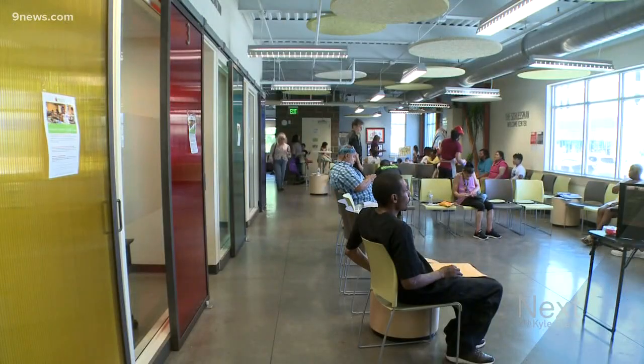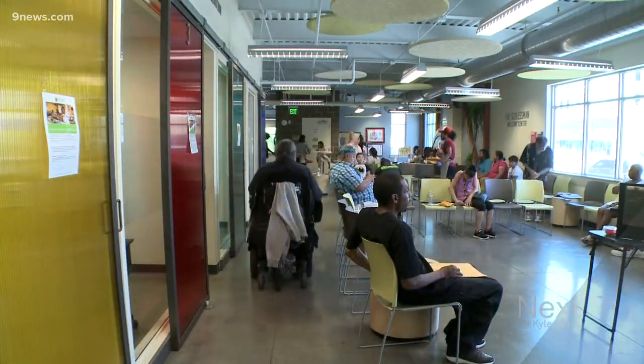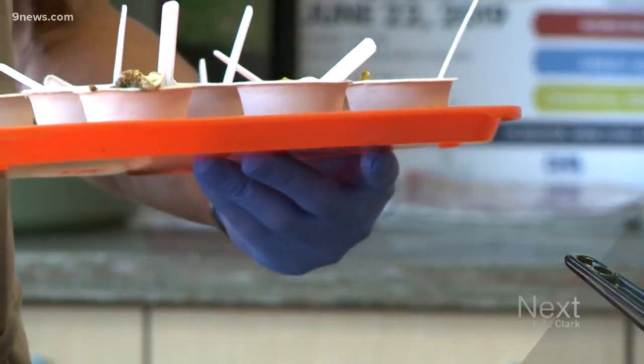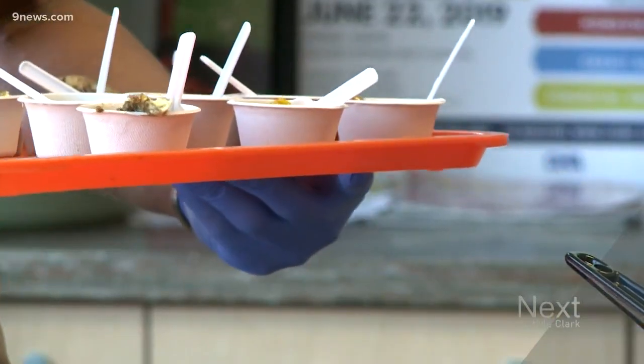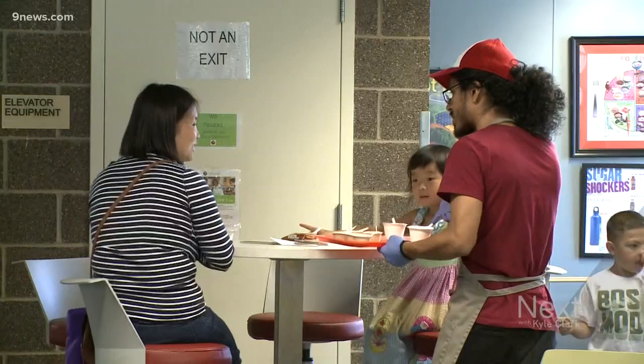Pardon, would anyone like a sample here? It's great being able to receive a free source of protein. Would you like a sample? Protein's the item that's in highest demand in our market. My name's Tommy Crosby. I'm our food access team lead at Metro Caring. We're located at 18th and Downing.